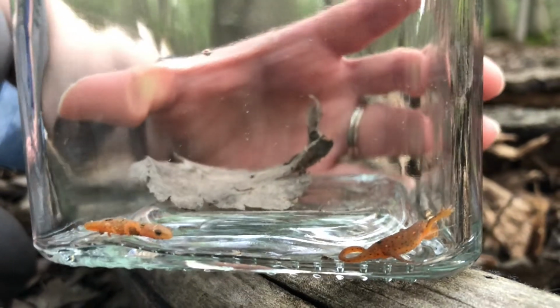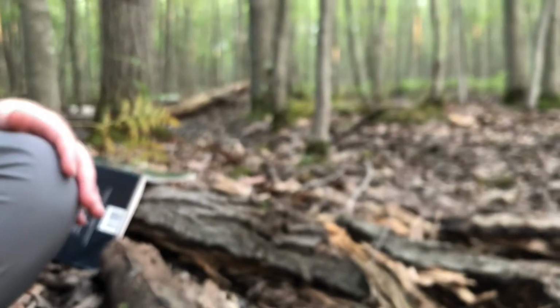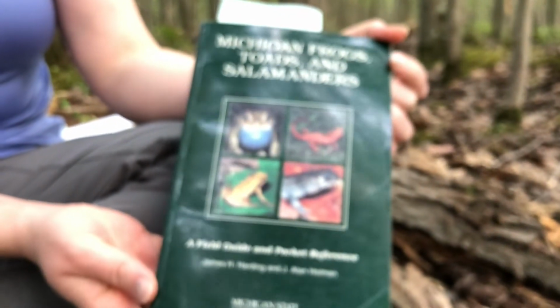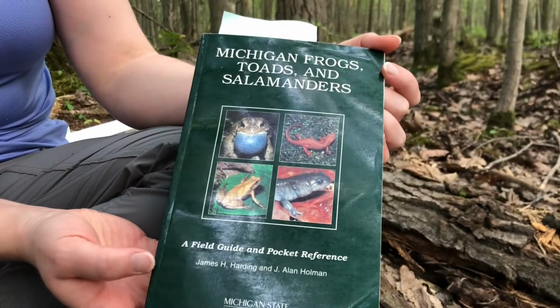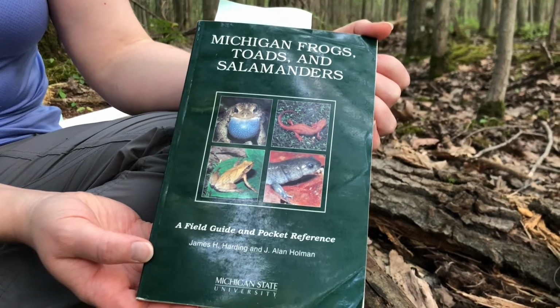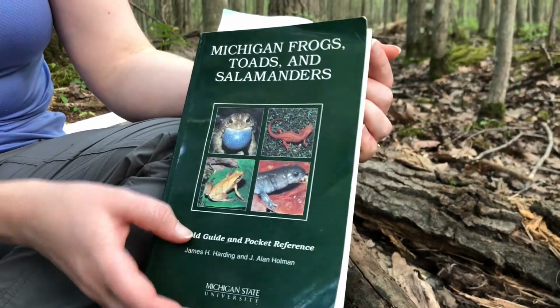And to show you a picture and a good resource when trying to figure out different amphibians, a couple I want to mention, this Michigan Frogs, Toads, and Salamanders out of Michigan State University is a great one that I like to leave in my car when I'm going to be out at different sites.